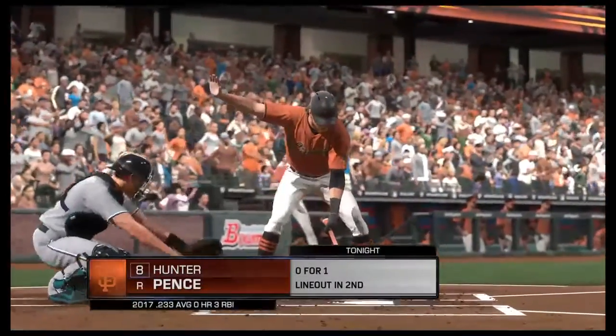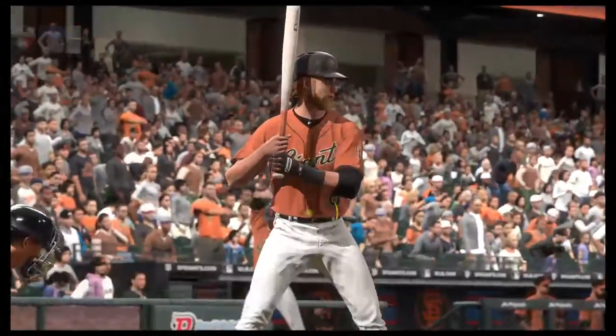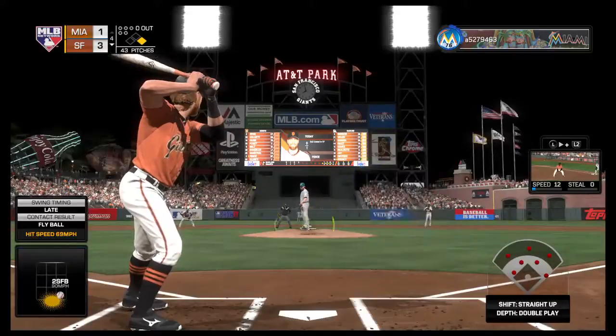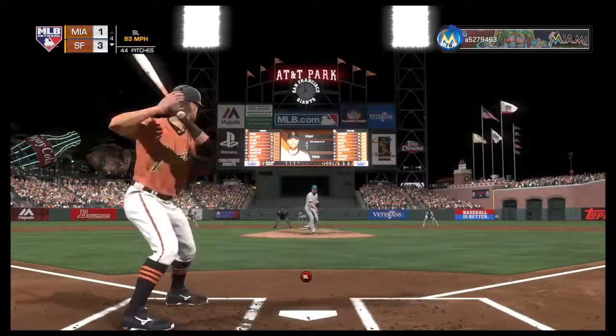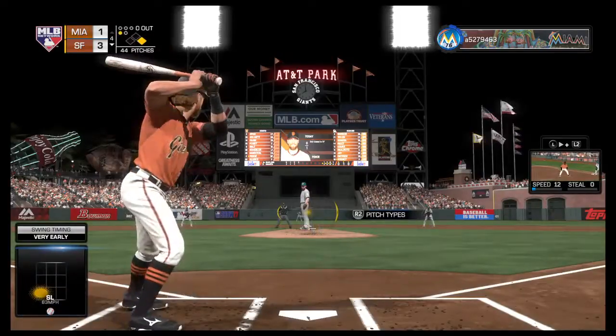Here's the right fielder, Hunter Pence. 0 for 1 for him here in this one. From the stretch. Started to go down after it, and he couldn't hold back. It's strike one.